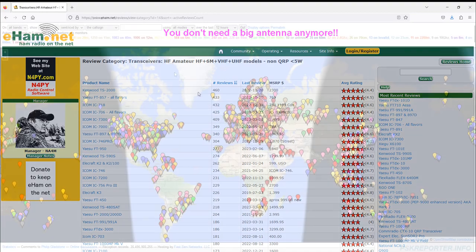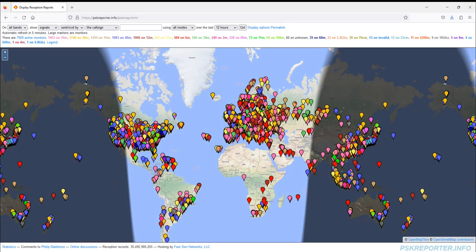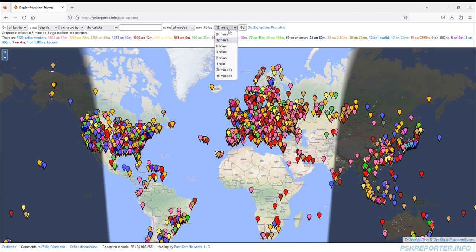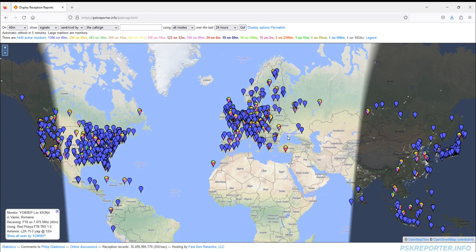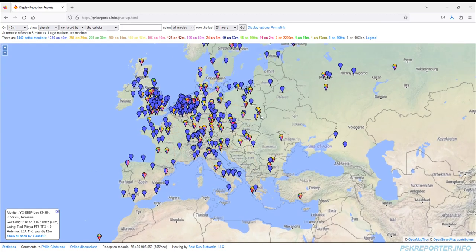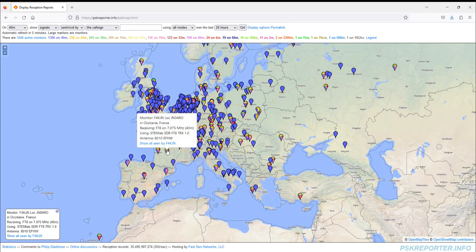Number four, PSK Reporter Map. On the PSK Reporter Map, you see all possible contacts via digital mode. The most used mode at the moment, I would say, is FT8. You can filter by an operator call sign or by the band, or you can change the mode. And also a great feature is that you can see in which direction your antenna works best.